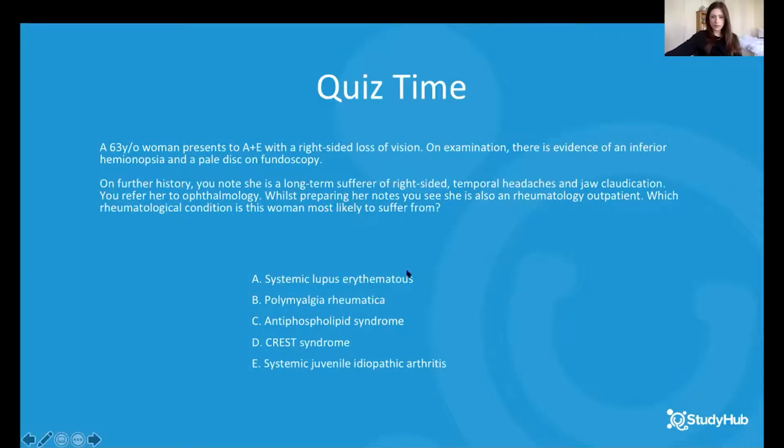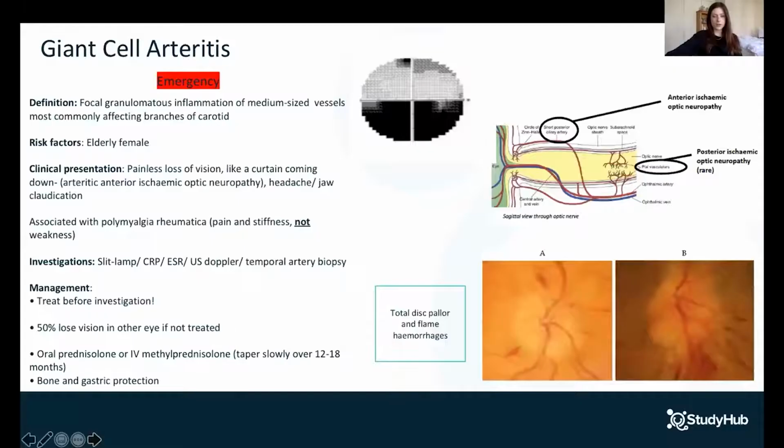Perfect, so well done. I felt like that was quite a hard question, but you've all done really well. So yes, the answer is polymyalgia rheumatica, so well done for those who got it right. Polymyalgia rheumatica is related to a condition called giant cell arteritis, which is also known as temporal arteritis. It is an ocular emergency. There aren't many, but this is definitely one of them.